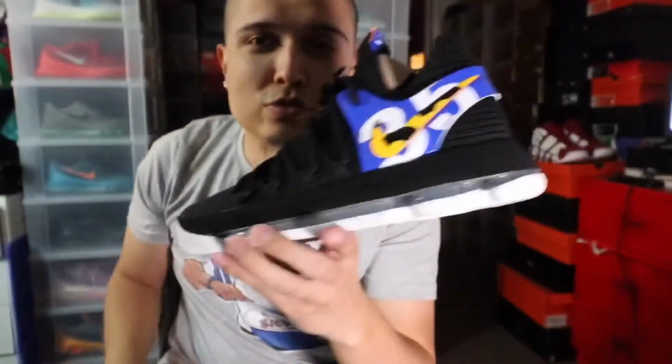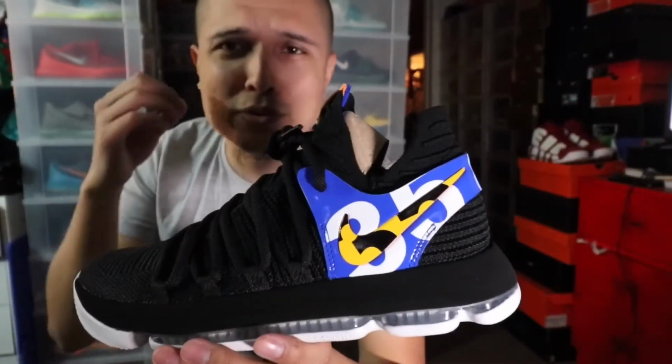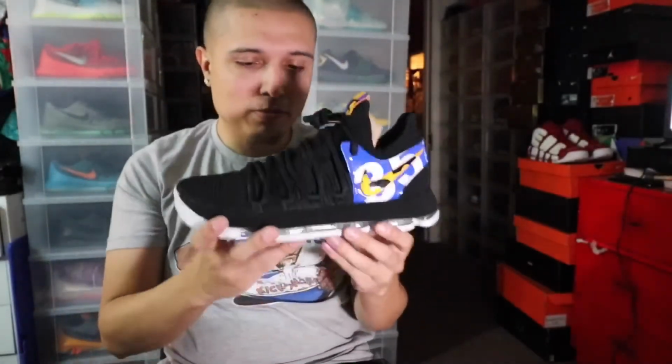The colors are so smooth on this too, like the black and then that blue and that white just pops. Just pops. This is beautiful. This is a beautiful shoe.